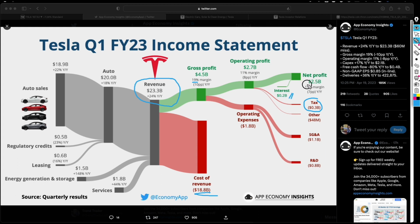Overall, Tesla ended up with a profit of 2.5 billion, which represents about an 11% margin when we look at it year on year. So at the end of the day, these are good, promising results. On paper, we can see that the company is growing its revenue year on year, and at the end of the day, it ends with a net profit.